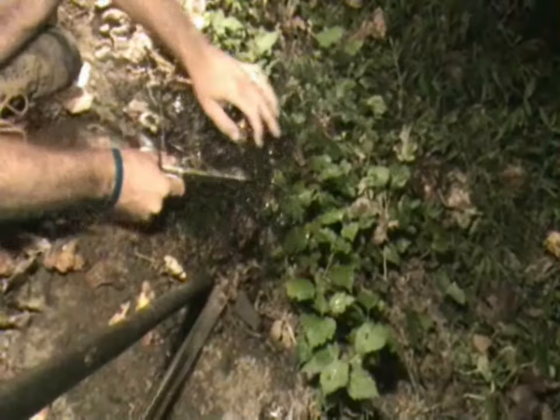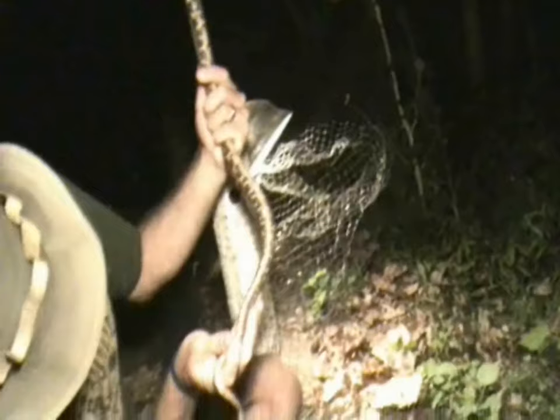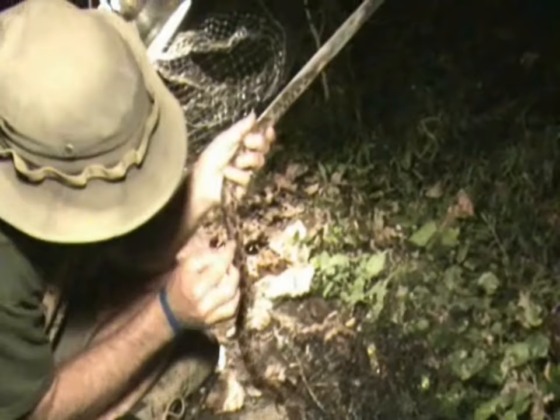Part of the problem here is it's got a wide head because it's a venomous snake. And its head has gone through a loop and is stuck on the other side. Until I can free that up, it's not going to go anywhere. Yeah, don't see any major damage. Just the little places where the scales are kind of raised, where the net was.